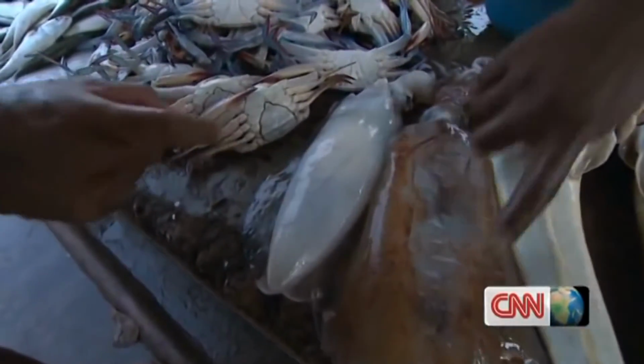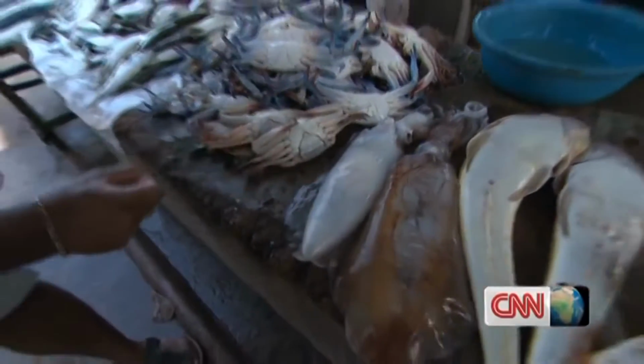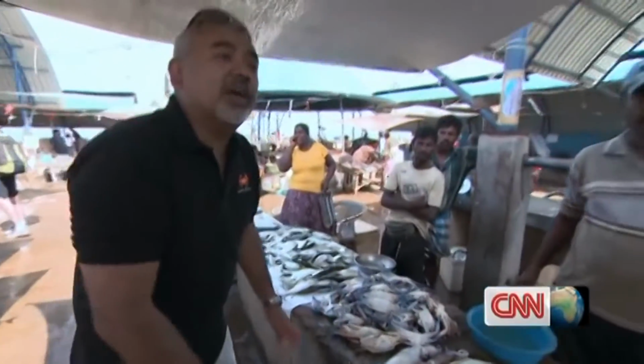It has color pigments. You can see it actually changing color. It shows it's alive.